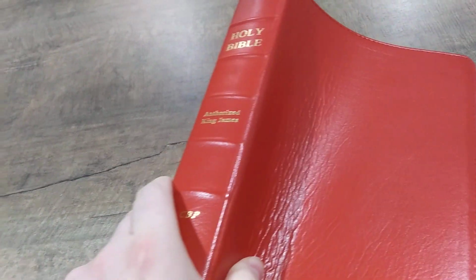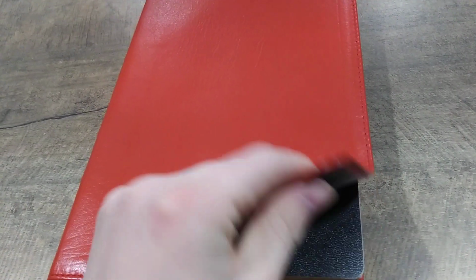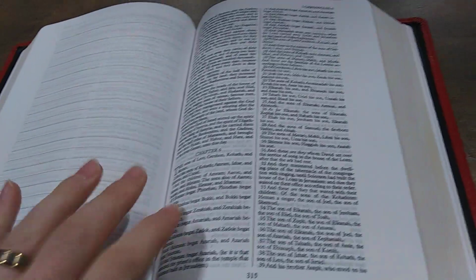I'm really traditional with my covers. I typically only like black, but this has grown on me, and it looks really good. The calfskin has a nice grain to it. It's very thick, feels very good to the touch. But of course, the key thing about this is the inside.